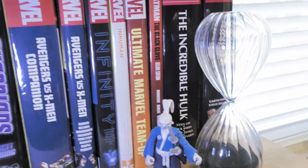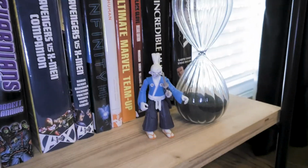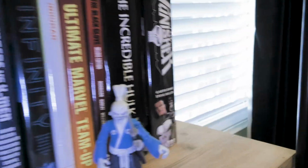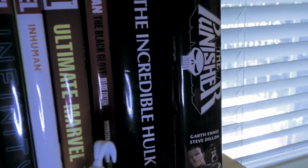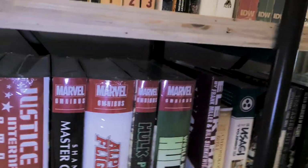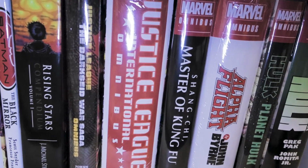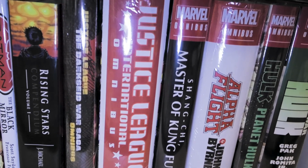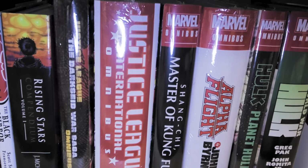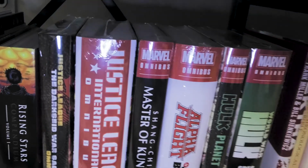Then just here's some other random stuff. The nice little new Usagi figure that's so hard to find. So happy to have that. And then the first volume of Incredible Hulk that somebody found for me. And the Punisher Garth Ennis reprint. And finally, down here on the bottom, we have Black Mirror and Rising Stars, courtesy of Jess Bragg recently. If you haven't checked out his channel, you got to go check out the Omni Dog. He does some great stuff.